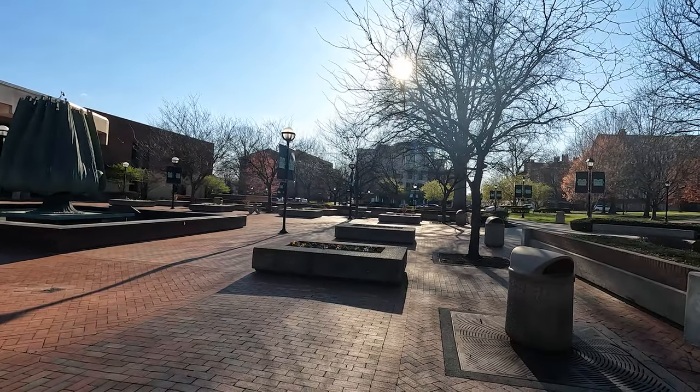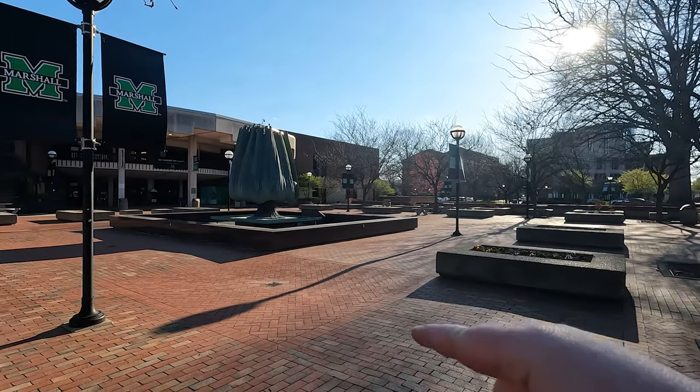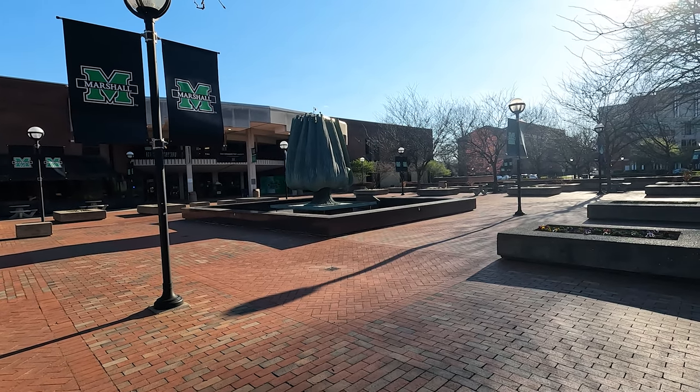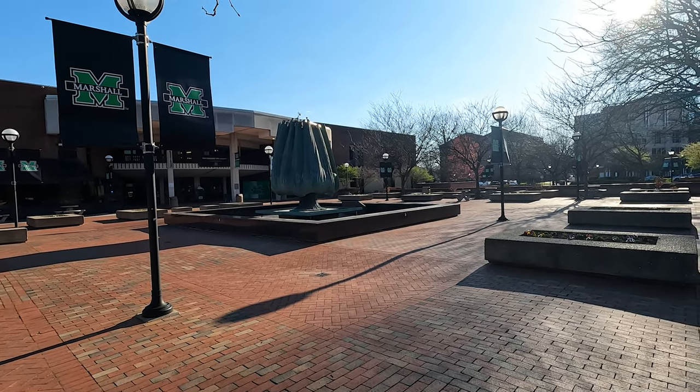All right, so the girls just went to get their second outfit. Right now, we are getting some really good light. Let me just show you guys real quick. Right here's the fountain here at Marshall. So if you guys are a student, you know that this right here is a huge focal point for seniors to get their photos taken.